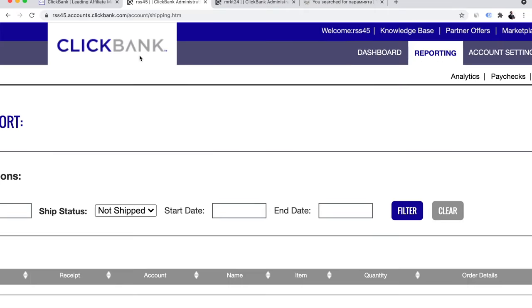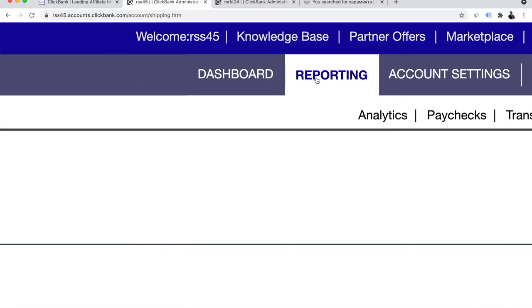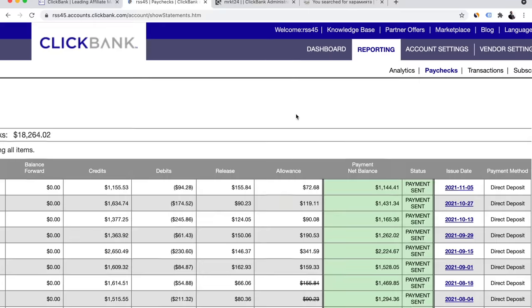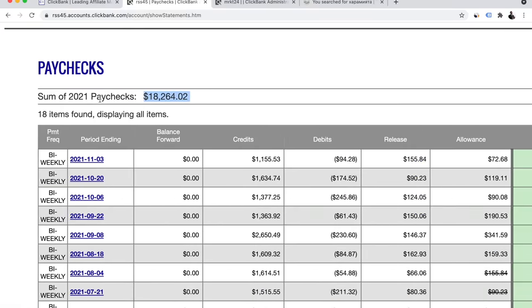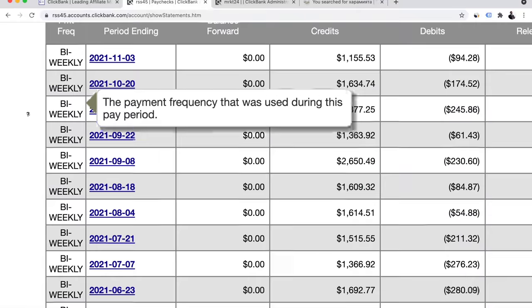Now, before we start with the 4 steps that I'm going to be showing you today and how to set up everything, I just wanted to show you what is possible with ClickBank. Right now, we are in one of my ClickBank accounts and I'm under reporting right here. So if I click paychecks right here, and this is going to load, and I'm going to refresh this page right here. So you see, I'm not trying to trick you in some way, but in this account, I have made $18,000 in 2021 alone.